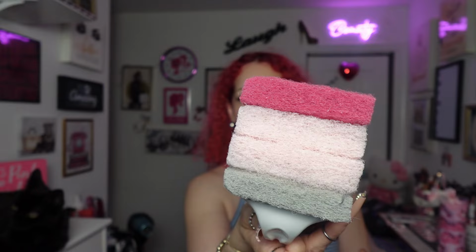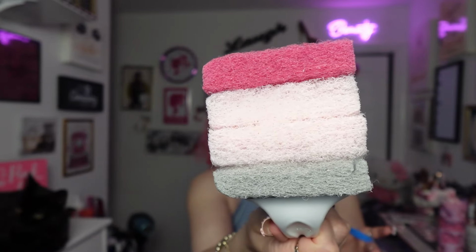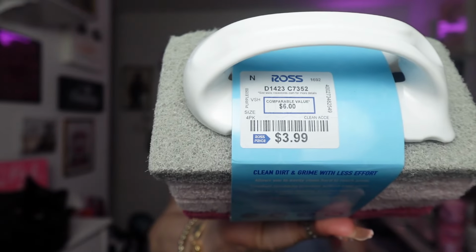Then I picked this up, and this I wanted for the bathroom. It says Bright Box, Smart Clean, Handle Scrubber Kit. It brings this handle right here, and one of the sponges is attached, and then you can change them as they get old and put the other ones. I love it because this one is gray, but then it has two light pinks and one dark pink. For that purpose I got it. This was very affordable, $3.99.